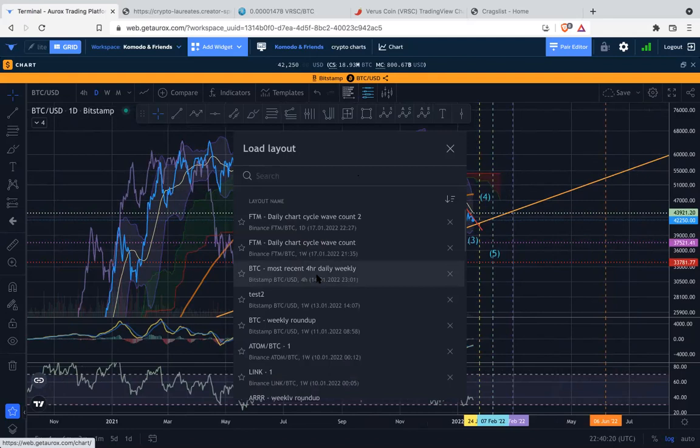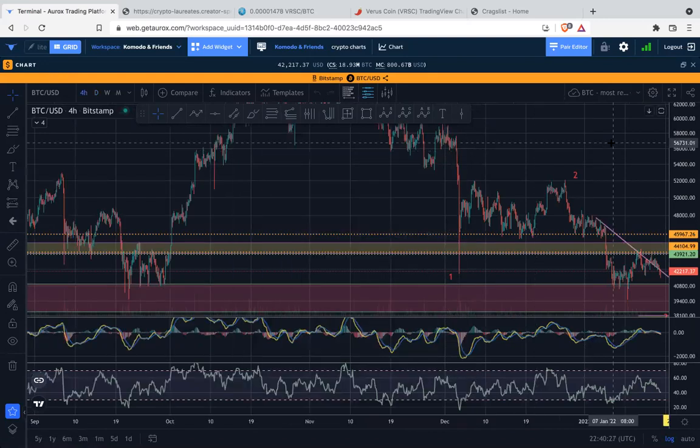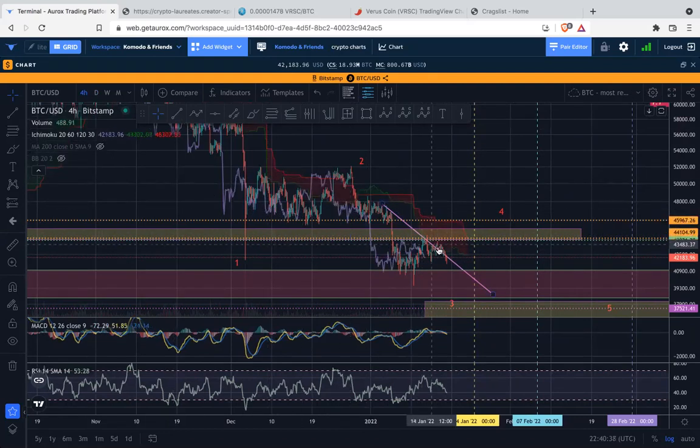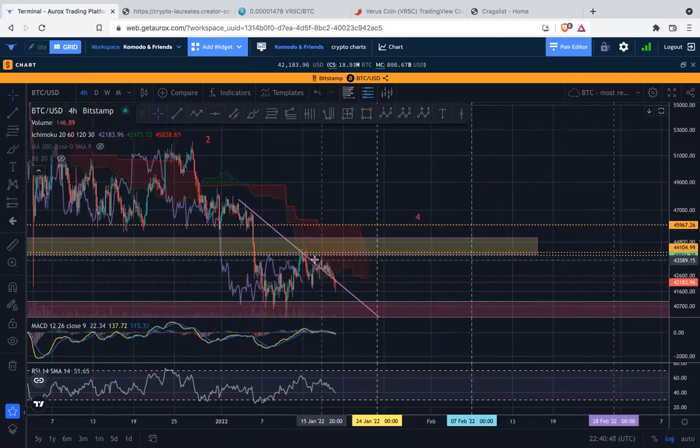I think we're going with this one right now. Most recent 4-hour, daily, weekly. Yeah, cleaned it up. Was wondering what's going to happen when we were over here. I just want to bring to you the value of the cloud. Sometimes the cloud can be very helpful to remind you that there is resistance here. Yeah, it's possible to push through it, but when the price is simultaneously making this lower high here and then rolling over, that's not a good sign.